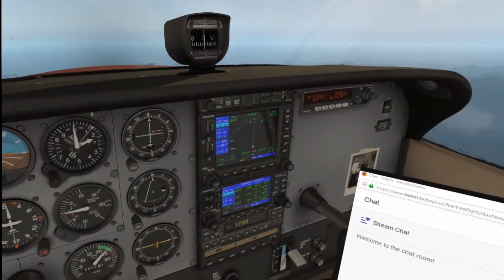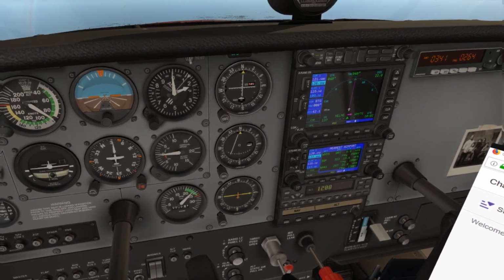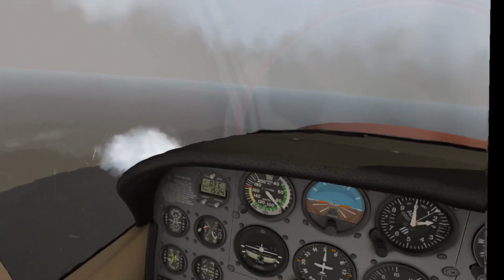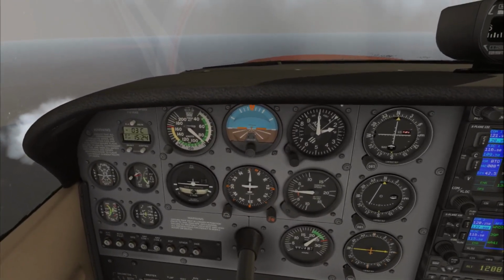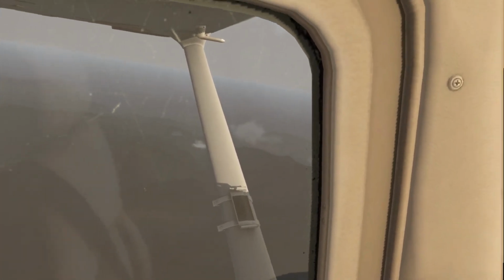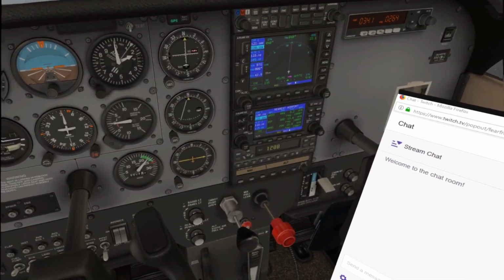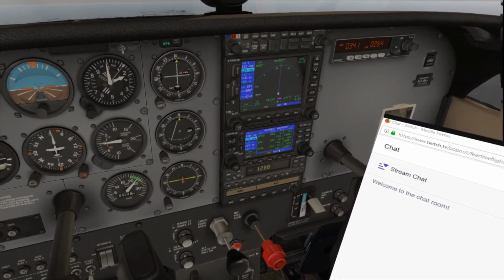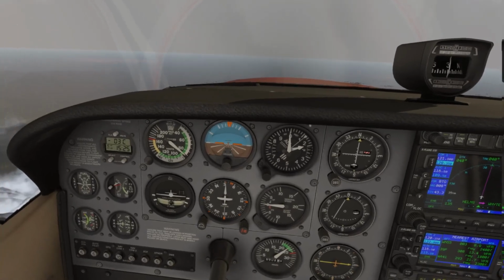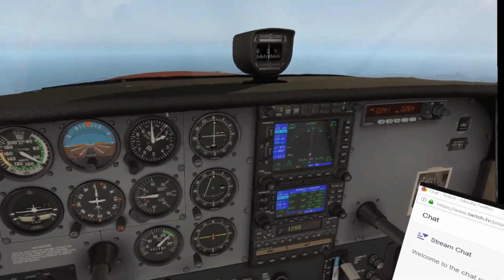So 12,000 feet, cruising a little bit high on the RPMs. Let's pump it down just a little bit, but we are slow. I guess the piston engine doesn't really like this altitude as much, unless I'm just doing something wrong with the RPMs and the trimming, or the leaning. But I'd like to be at like 110, and it just doesn't feel like that.